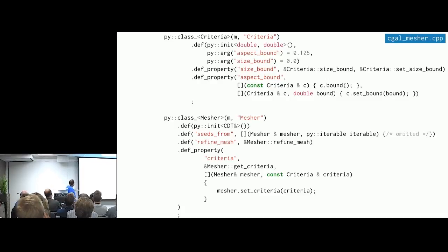And then on my mesher here, I've just added def property. So before I had a property read only, this is a read write property where I can set the criteria. The property getter is this function pointer. The property setter is this lambda, which just falls through to set criteria. Again, I use the lambda there to avoid casting function pointers.